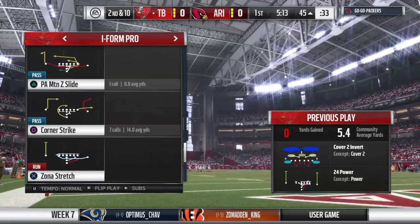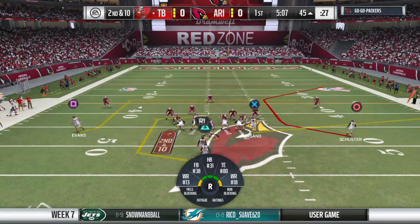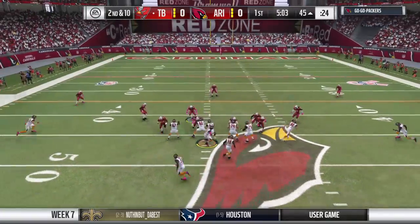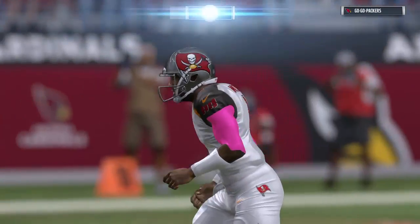Offensive unit is the big target, Mike Evans. Play to his strength, his size and catch radius. Throw it up there, let him go get it. Second down, Winston. And his throw is incomplete.